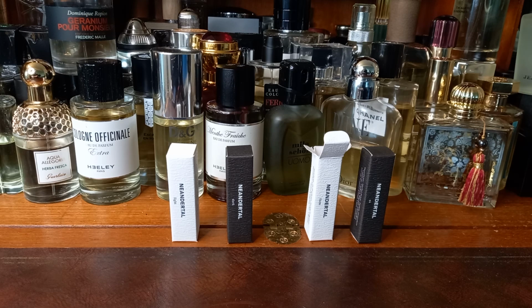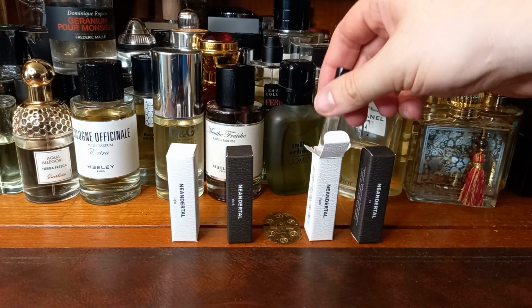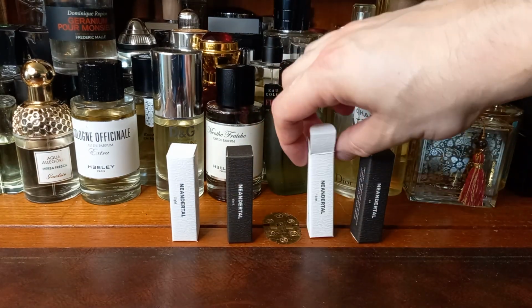Oh, the sprayers on these samples are absolutely awful. What you've got to do is spray them a few times and then wipe your finger on the stick. That is not great, lads and lasses. They spray out at right angles from which the sprayer is actually pointed. It's a proper piss take. Oh, fuck off. Anyway, this is them.